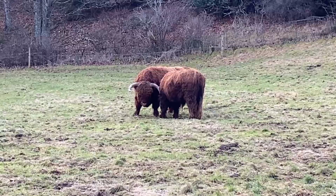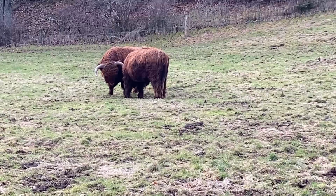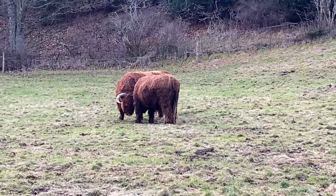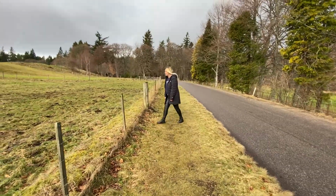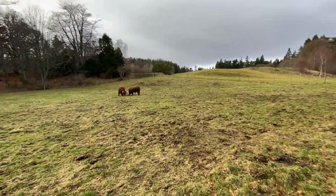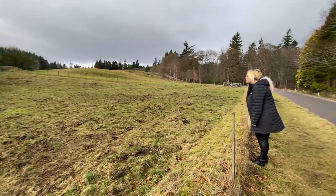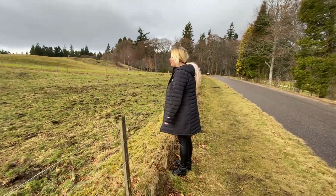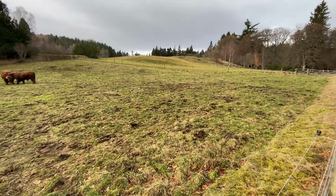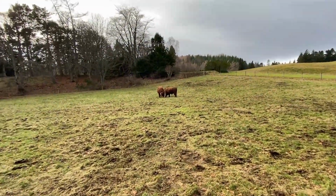Nice. Hey. They are gorgeous. I do wish they would come a little bit closer to us. A bit dirty. It's a dirty field. Hello. Oh, hello. Come here. You can see me. Come here. You definitely looked at me. Come here, baby. I think they're ignoring you. I think this would go terribly wrong if they start charging.